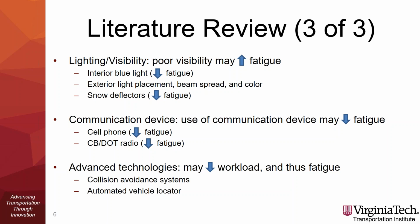We also looked at different types of communication devices that can be used inside the cab. Research looking at the use of communication devices in long-haul trucking has found that talking on a cell phone or CB or DOT radio can actually decrease fatigue. And this is basically because drivers are tired in monotonous conditions, doing the same thing for extended periods of time. If they can actually contact somebody, whether it's a coworker on a CB radio or by calling their family, they can actually increase their alertness by mixing up their task.